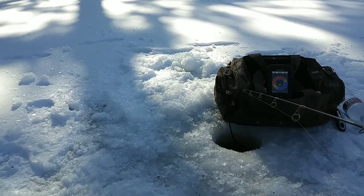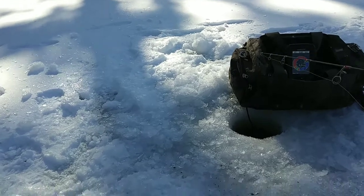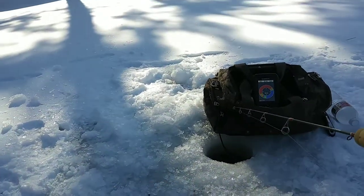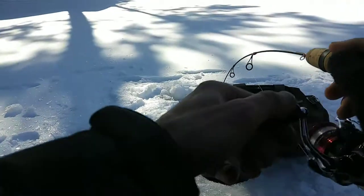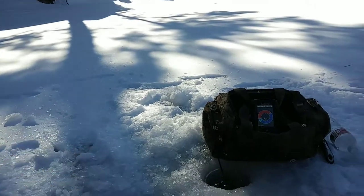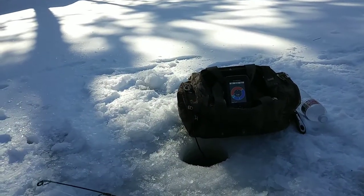Come on. High mark. Here he comes. Here he comes. Eat it. Right on it. What a rookie. Ooh, came off right at the hole. Okay, that's the second one I missed at the hole.